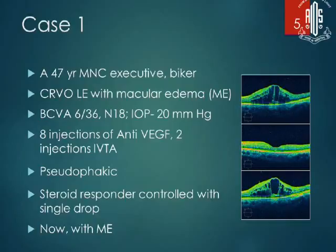He developed a CRVO in his left eye with macular edema. His vision dropped to 6/36, N18, and his IOP was 20 mm at baseline. Before he came to me, he had received 8 injections of anti-VEGF and 2 injections of IVTA. Every time his macular edema would go away, his vision would improve to 6/12, and then as the duration of the drug got over, the macular edema would come back again. So this is when he presented to me.